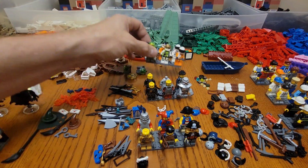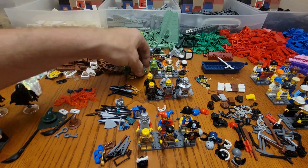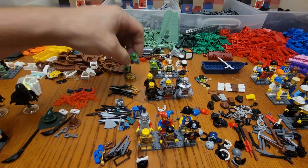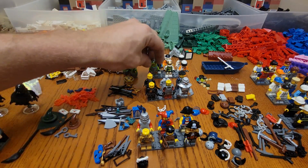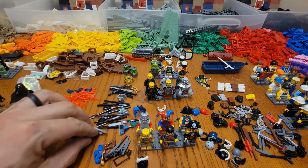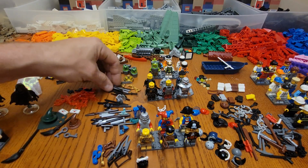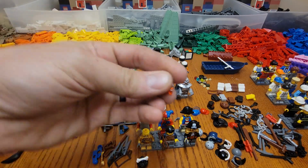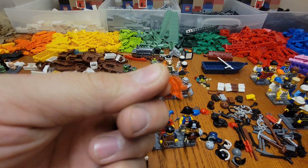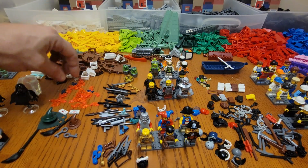And then some real weird stuff here too. I don't know what to do with that stuff. I don't really build that kind of stuff, but hey, these are from, I think, Atlantis maybe. Lots of medieval knives, swords and spears. Some pirate stuff here, some ninja weapons, ninja stars, a lot of fire. Also a ton of these feather pieces. I think they use them as fire. If not, they should. This is a really cool application for that.